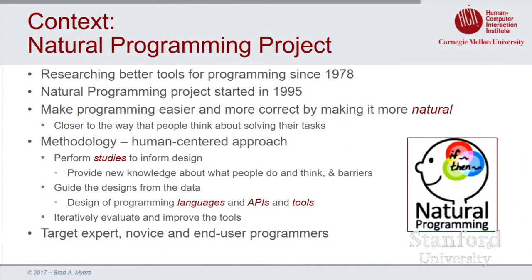So I have a much larger scale project called the Natural Programming Project that we've had this name since around 1995. But I've actually been working, as James mentioned, in the area of making programming better since as far back as '78. So the goal in general of the Natural Programming Project is to make programming easier. And the way we try to do that is by making it more natural. And we don't mean natural like natural language, so we're not programming in English or French. Instead, we're trying to understand how people think about it and make it closer to that.